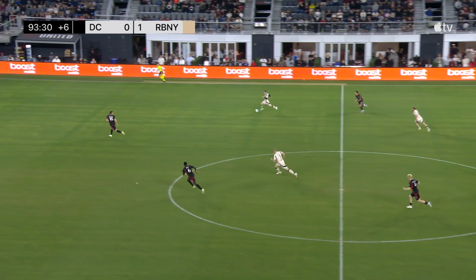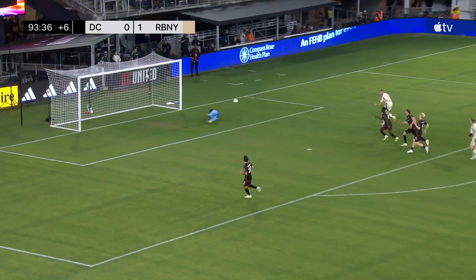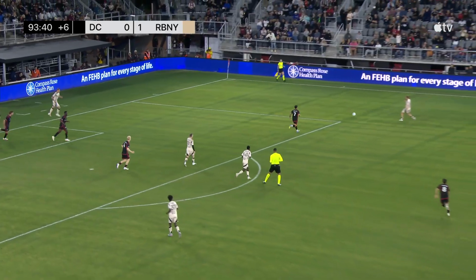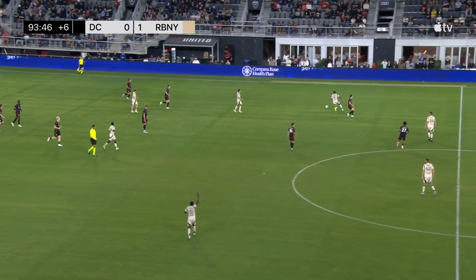Oh, Harper read that pass from a mile away, and he comes driving forward now. He's got Bogic with him. Still Harper. Harper! Diving save. Rebound shot also saved by Barraza, who's kept DC United in this match, at least for now. Red Bulls could have put it away.